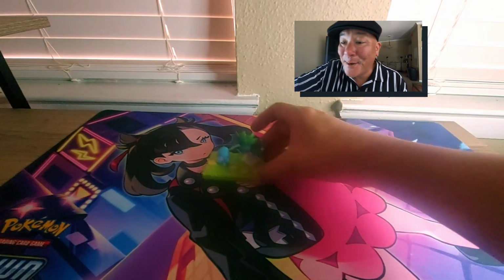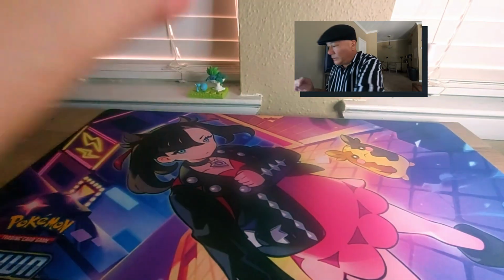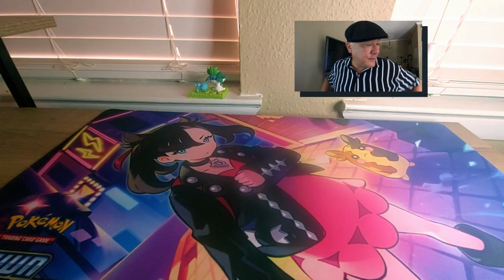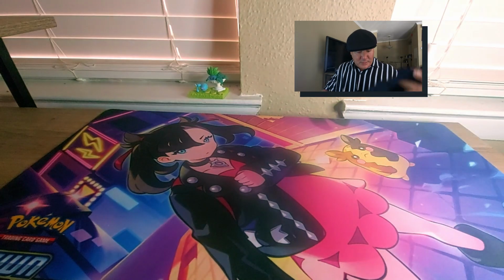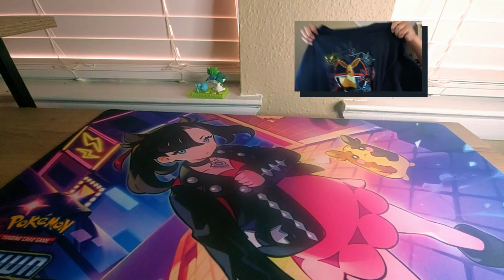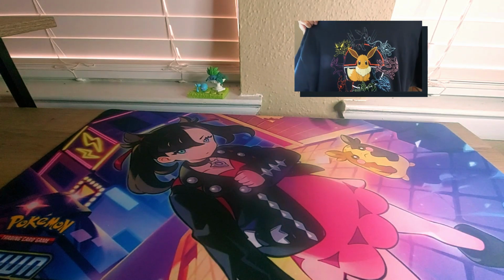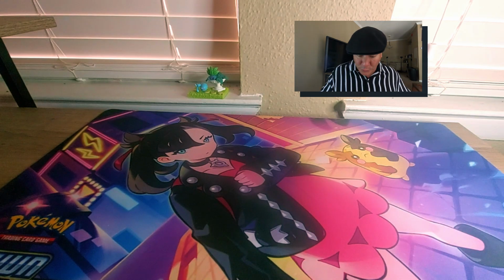So there you go, there you have it. We'll put him right over, oh, well, there goes Wooper. Someone like that. Okay, and let's see, for the birthday haul, I'm not gonna show it on this video or this camera right here, but my buddy True Moxie got me this, an Eevee with all the Eeveelutions. So thank you for that. You know me quite well, don't you?